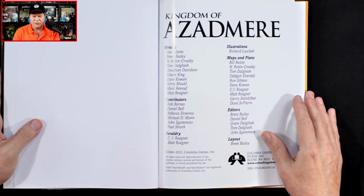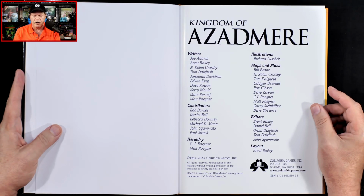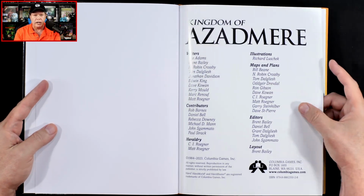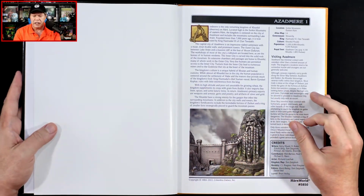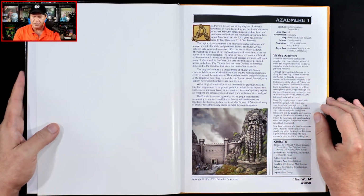So it appears we have got quite a few contributors to Kingdom of Azadmere. Make sure we give them some credit here. And let's dive on in. I think this is going to be a full-color book. I'm not positive, but I'm pretty sure it's going to be.